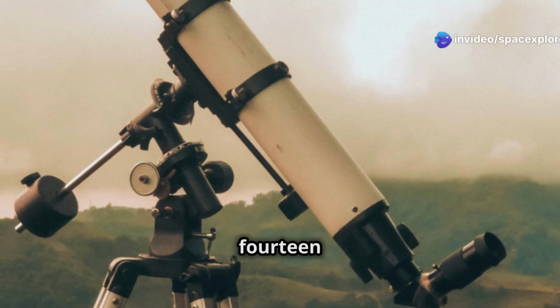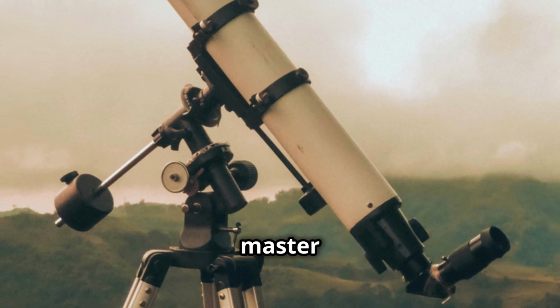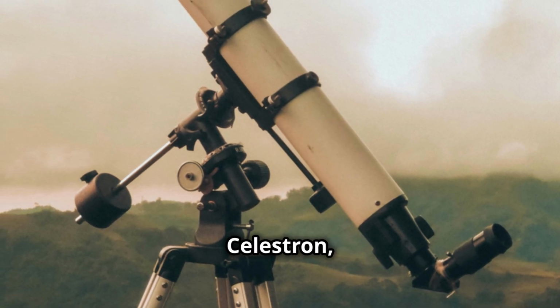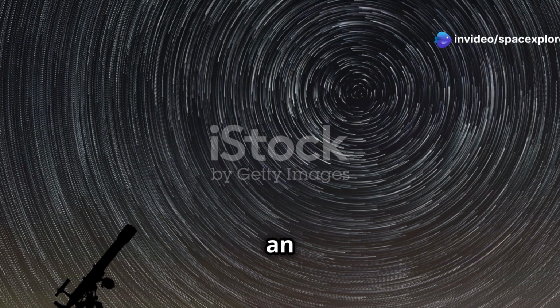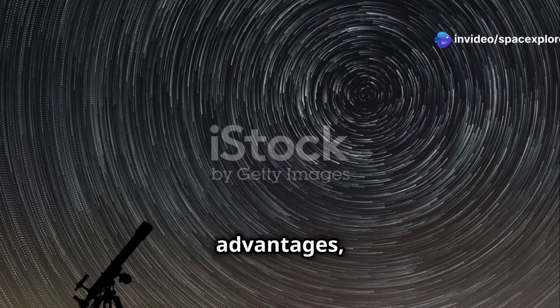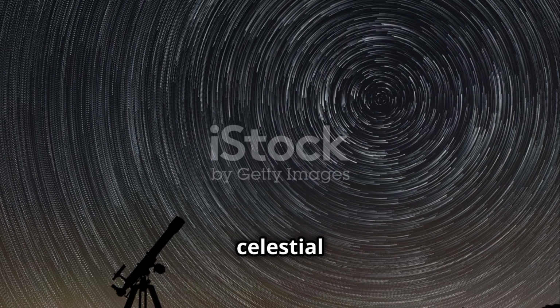The Astra 114 comes with an equatorial mount, which can be a bit more challenging to master than the alt-azimuth mount of the Celestron, but offers greater precision. However, once you get the hang of it, an equatorial mount offers some advantages, especially for astrophotography, as it allows for smoother tracking of celestial objects.